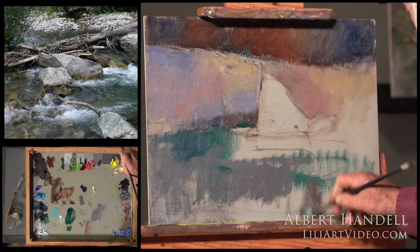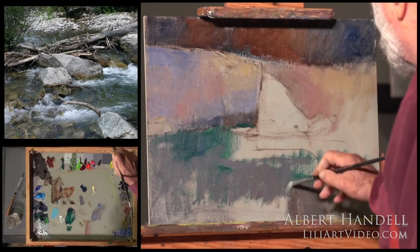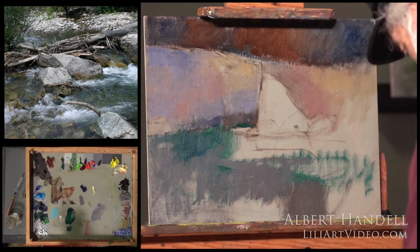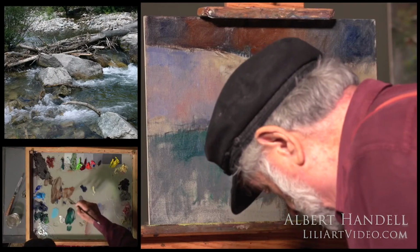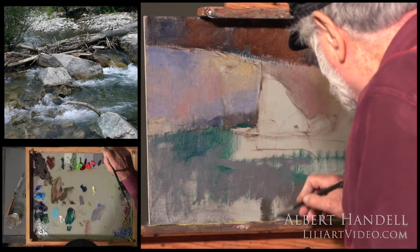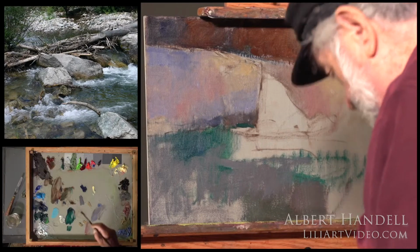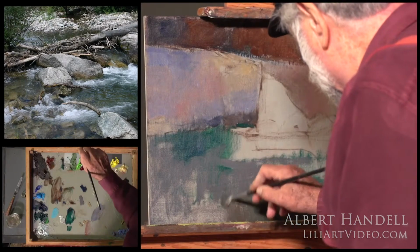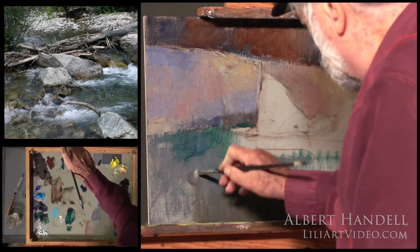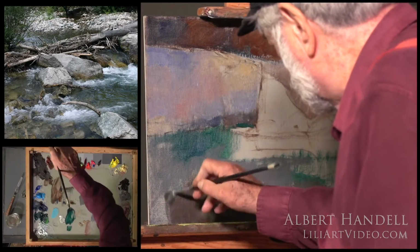I'll take a little bit of this, a little bit of that. I'm taking the Viridian and the burnt sienna, and I'm coming up with something like that. I just want to get it darker here, much darker here. Okay, a little bit more of this, and scrub it into it.